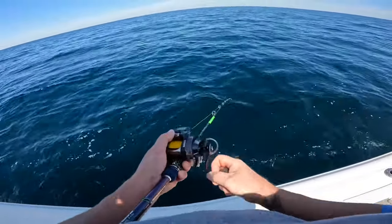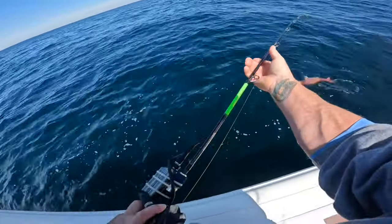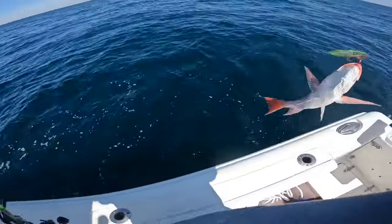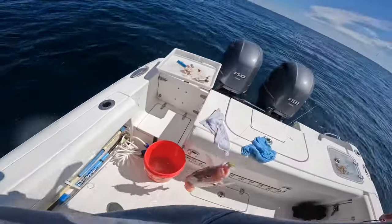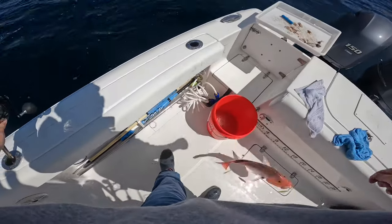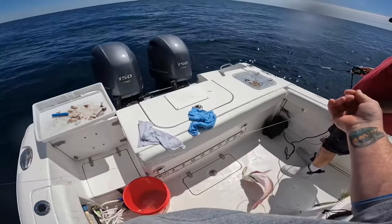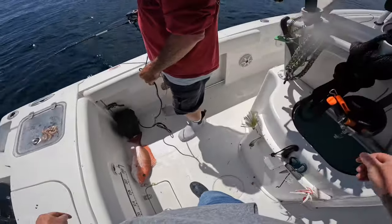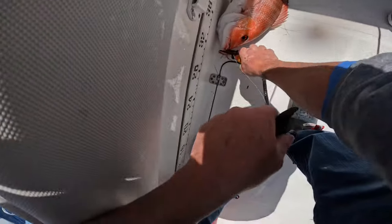Come on. Looks like a snapper. Looks like a red snapper. Oh, nice red snapper though. That might be the best one of the day so far. That's a good one. Oh, my line just popped too. He must have chafed it a little bit. Hey, it looked like it. I was lucky to get him. That's a nice one.